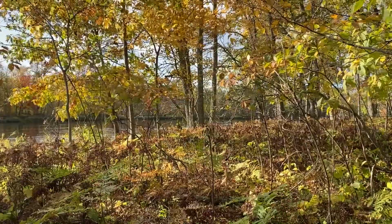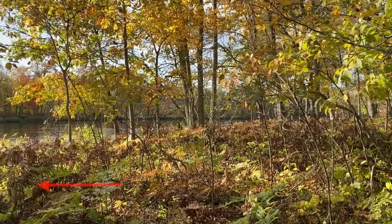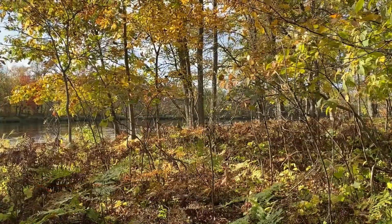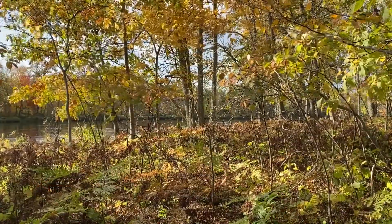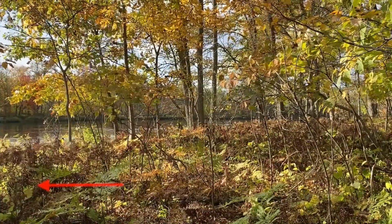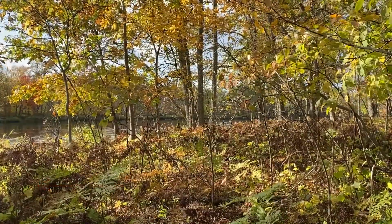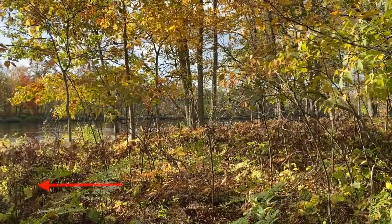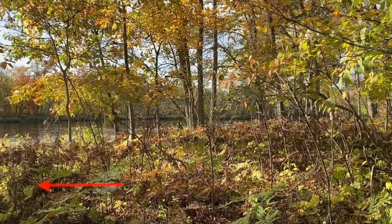Let's take a look at the footage. Let's take a look at the lower left-hand corner of frame. Placed a red arrow there. You're going to see a dark object pass through the ferns and the vegetation and go into the ground. At least it appears that it does. Let's look at it another time right there. This is at normal speed. And for a third time, right there it goes.